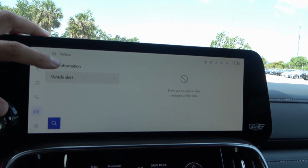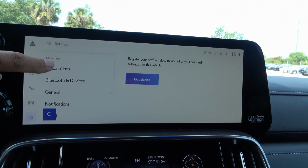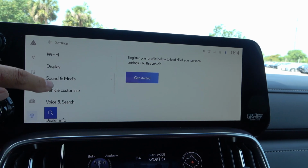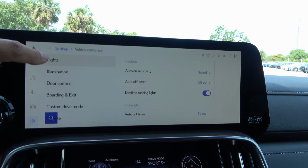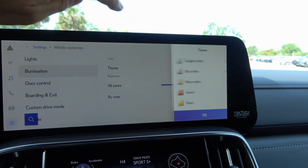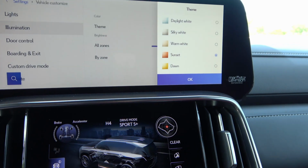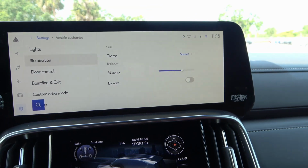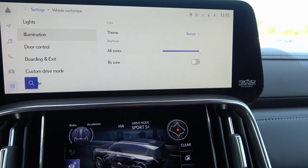Go back here, vehicle alert, no alerts, and then as far as the settings, you have a lot of personal information, Bluetooth devices, notification, sound and media, vehicle customized. Let's see what that is. Lights, illumination, theme, silky white. All right, so it does have different themes in here, and I'm not sure if that refers to the interior, or if there's a lot of ambient lighting. I can't see it, maybe a little bit.